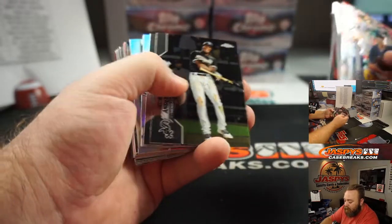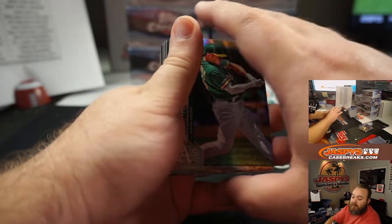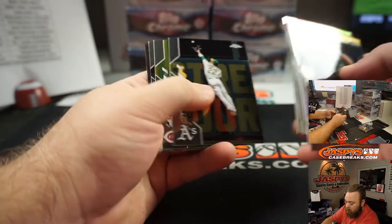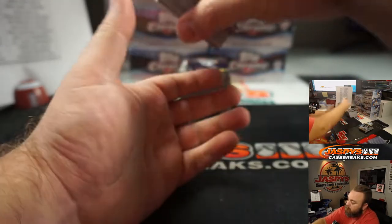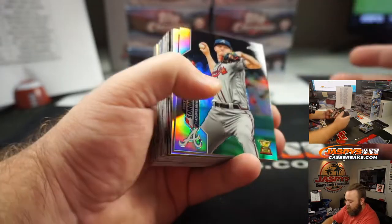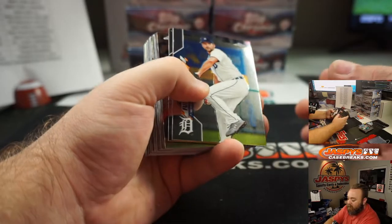Veteran base do not ship, but all parallels do. There's our first Robert. Freshman flash, Luis Robert refractor. Chicago White Sox, Matthew Shira. Max Kepler, negative refractor, Minnesota Twins, going to Jarrett Corfage. Luis Robert, 35th anniversary refractor. Chicago White Sox again, Matthew Shira.